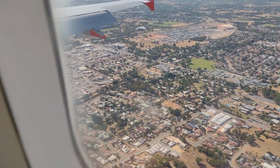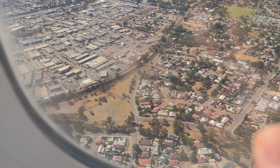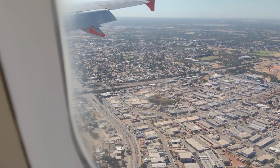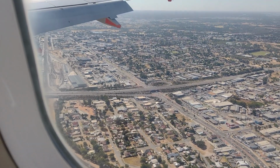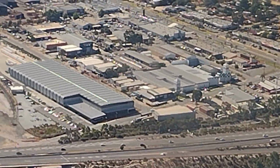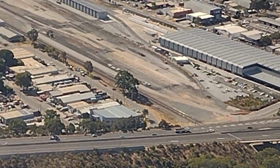Oh, I see a freight train down there. And this is the train track right there, and the freight line. Flying almost parallel to it now. There's the railcar manufacturing facility. So funny. Last time I took the Prospector from Northam, it took an hour, now it took 5 minutes. Wow, that's a good view of the manufacturing facility. C-Series being built in there. You can see it from here.